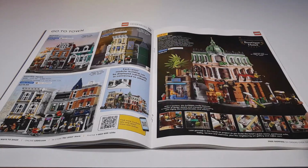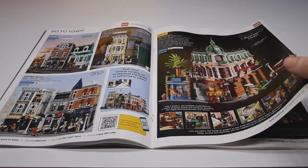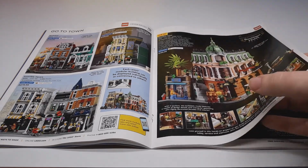Police station is starting to grow on me a bit. When that was first revealed, I wasn't a fan of it, but I'm really starting to like it now. Still not a fan of the side buildings, but definitely the police station section of it I really enjoy.